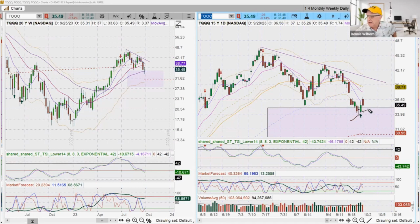A little trick I'll share with you. It triggered my alert early in the morning, so I could go then and look on my mobile phone, TD Ameritrade platform, and I was able to adjust my buy position up about 25 cents to be able to jump into this trade. And so far it's doing okay. Looked like it was going to take off harder and stronger.